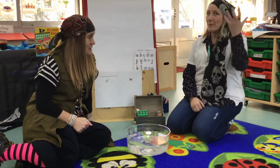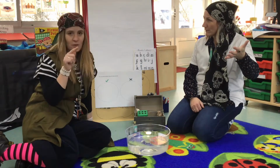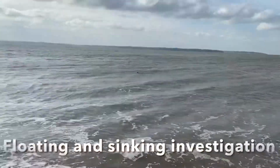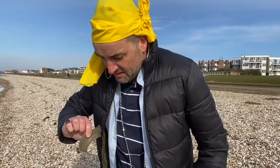Now, they might have seen us already down at the beach, mightn't they? Oh, I don't know if they have. Let's show them now. If you look out to sea, I see seagulls! Seagulls floating! Can you see the seagulls floating on the water? That is so cool!